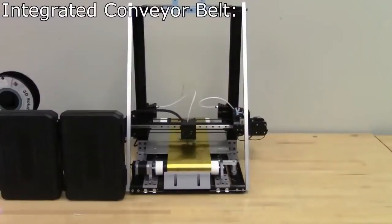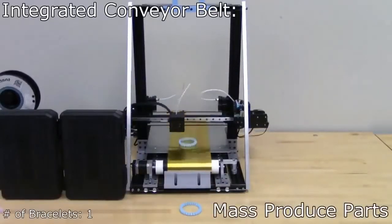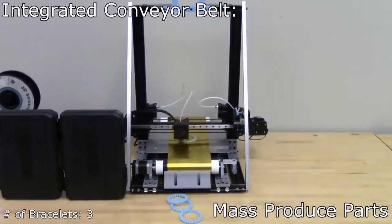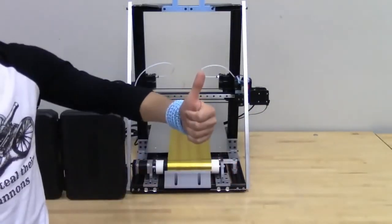I designed, built, and programmed this autonomous 3D printer. The 3D printer features a novel conveyor belt mechanism that allows the machine to independently eject print jobs. This means the printer can produce a constant stream of parts without any human interaction.